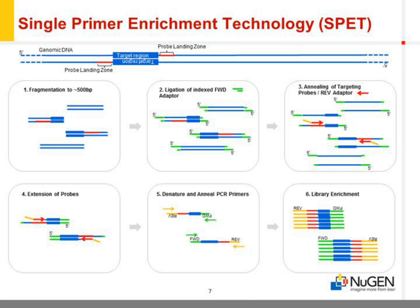And then the bubble number 3 on the upper right is really the key in terms of how the technology works. So the red arrow pointing to the left is a specific probe sequence that's designed to the 3' end of desired target regions. There's also a reverse adapter sequence shown in orange, which is part of that overall probe sequence. So we do an annealing reaction, as shown in step number 3, followed by an extension reaction with a polymerase coming off of the primer that is designated by the red arrow. We then copy all the way through the target region into the forward adapter sequence to complete that double strand.